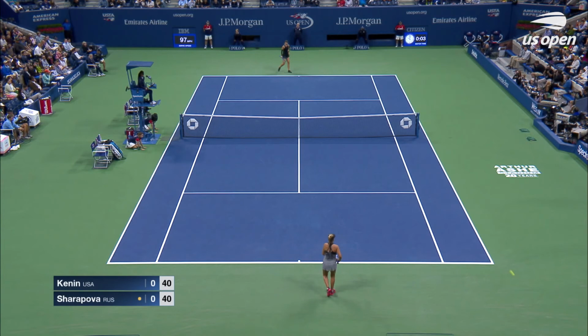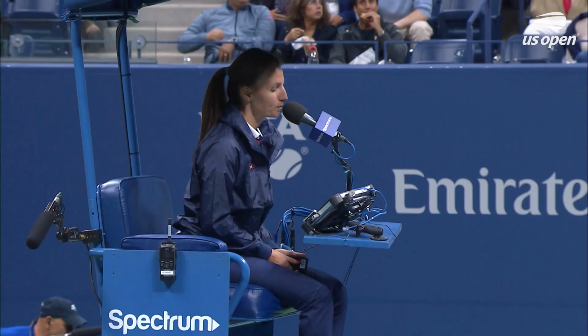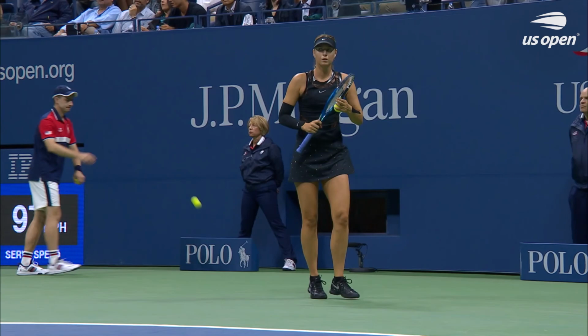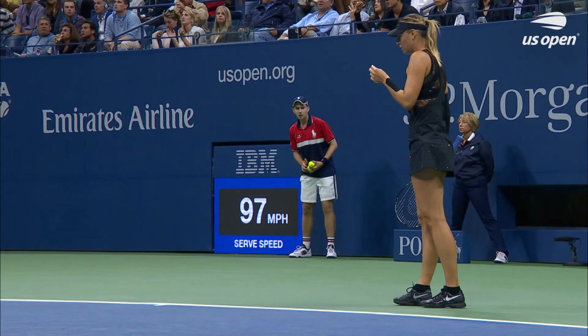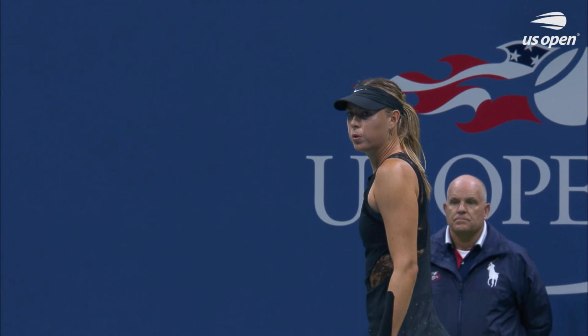Sharapova always turns the call on the right far side. The ball was called out. Our first Cyclops review of this match. It's close. It's very close. But it's out. Advantage Kenin. Sharapova has two challenges remaining.